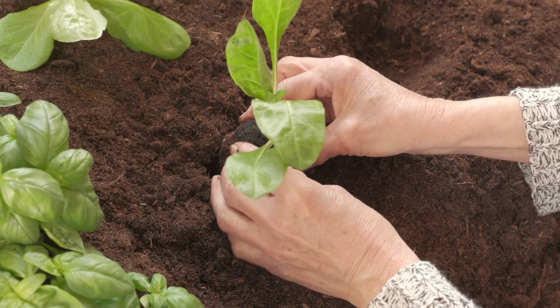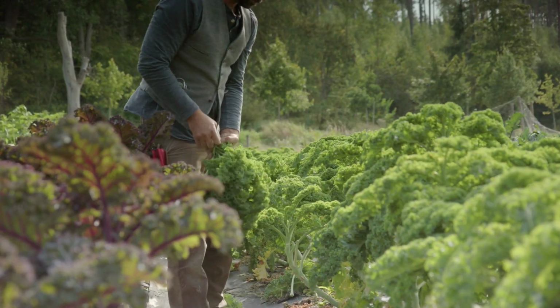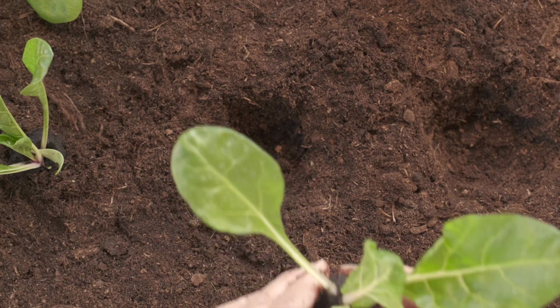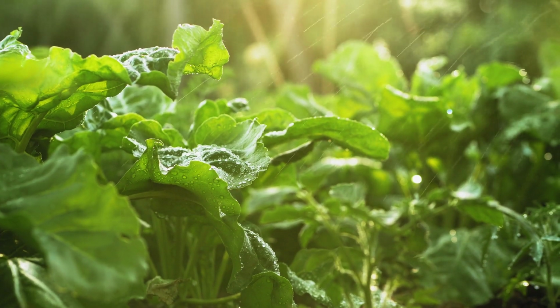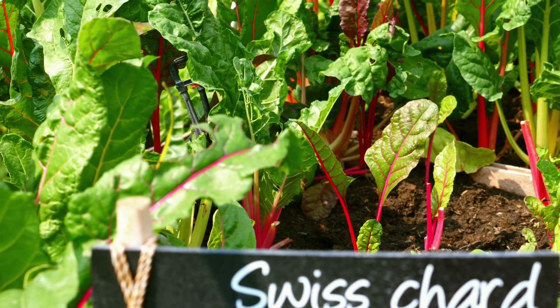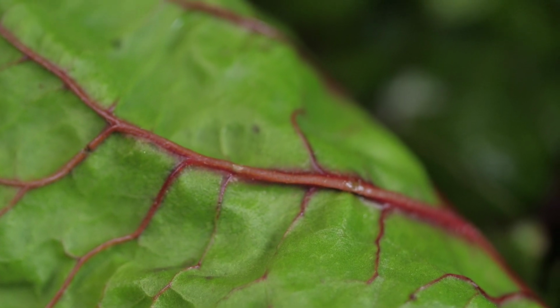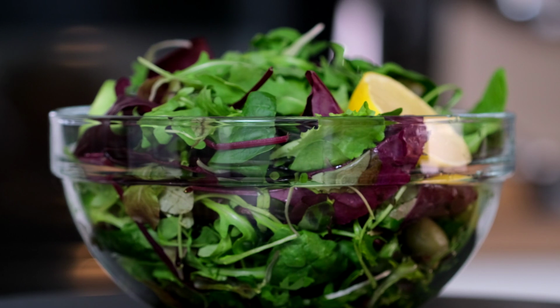Let's talk about a green that's not just beautiful, but incredibly resilient. We're talking about Swiss chard, also known simply as chard. It's a true powerhouse in the garden, practically growing itself. So, why is Swiss chard such a fantastic choice? First off, it's stunningly attractive. Its bright, often vibrantly coloured stalks and lush green leaves can truly brighten up your garden.